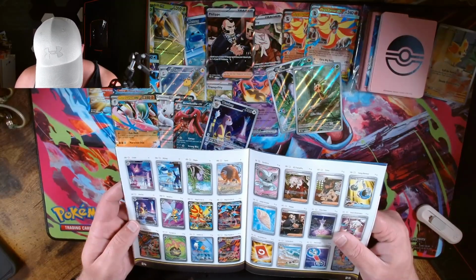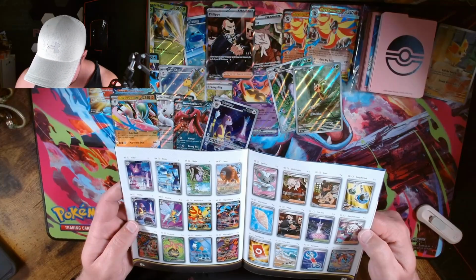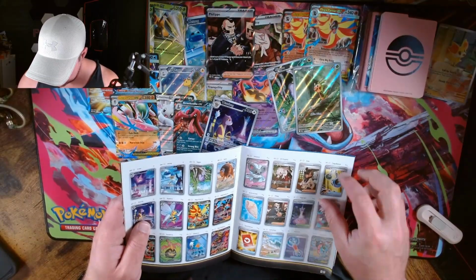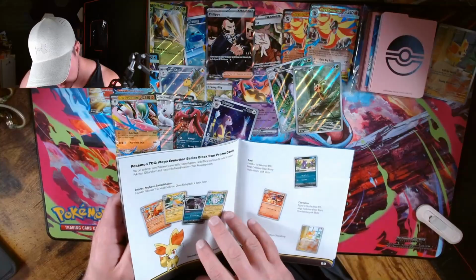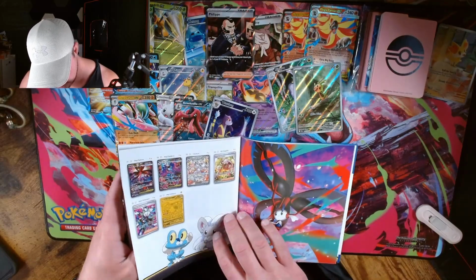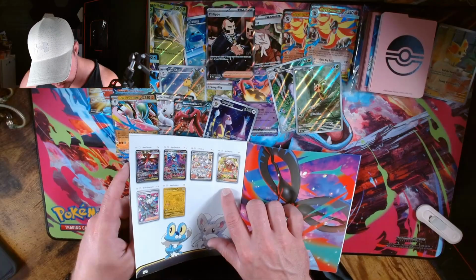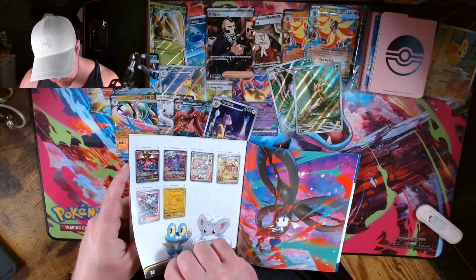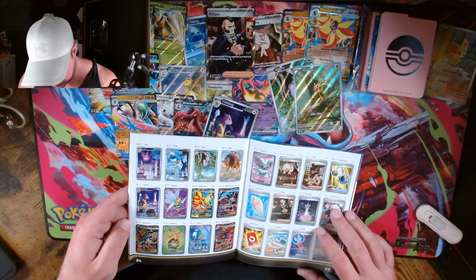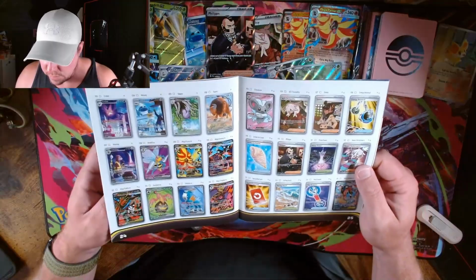Mega Greninja EX, Mega Pyroar. We got Felipe. We got AZ's Tranquility. We got the special red card. And then, let's see here. We got AZ's Tranquility here, which is like the SIR. Yeah, we actually got quite a few. So there's 122 cards total, and we had some good pulls. There's a lot of illustration arts in this one.